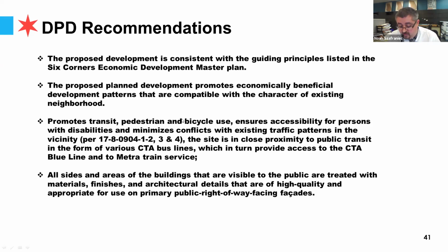As mentioned, the site is in close proximity to public transit in various forms, 3 different CTA lines, which in turn then provide service to 2 different Blue Line stations and to Metro train service. All sides and areas of this building that are visible to the public are treated with materials, finishes, and architectural details that are considered to be of high quality and appropriate for use on primary public right-of-way facing facades.